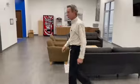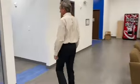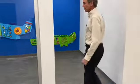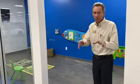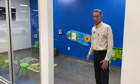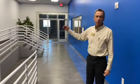And as we walk over this way, something really special for the kids, a separate area. I know parents will be thrilled about that, or anybody waiting. Kids play area.